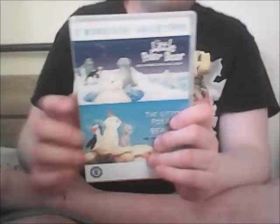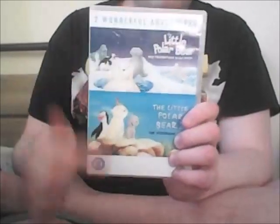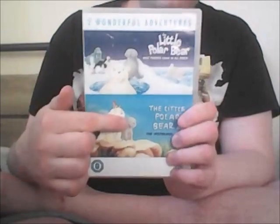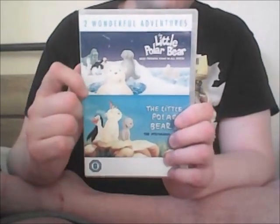And here's my oldest DVD that I spotted. That was about a couple of months back, but I never got to show you that. But here it is for the first time. 2 of the Little Polar Bear films. There's The Little Polar Bear, the first one, and there's number 2, The Mysterious Island.